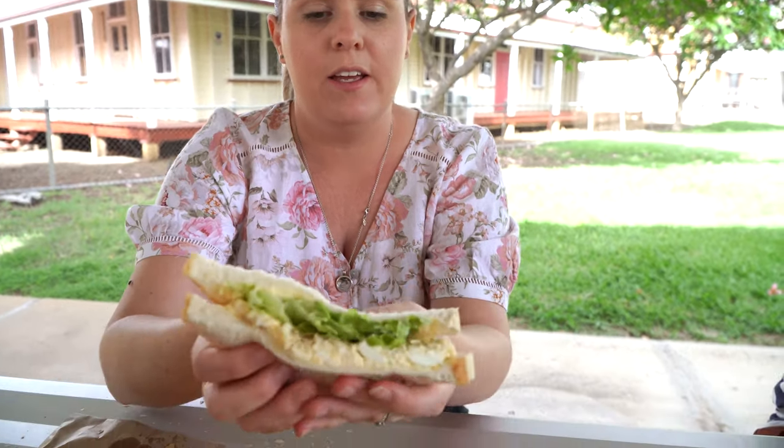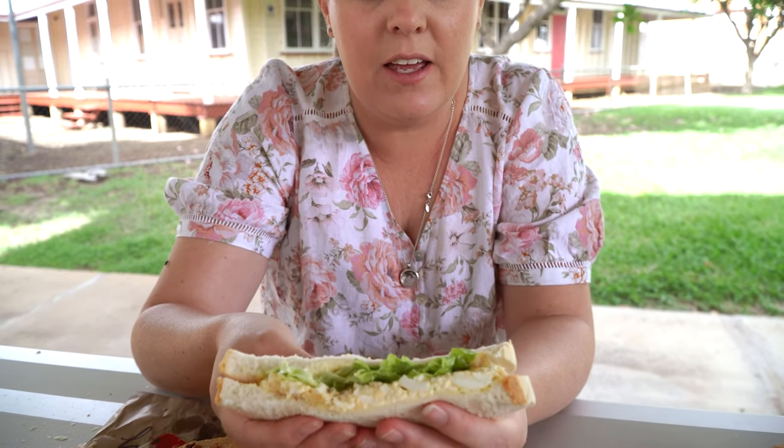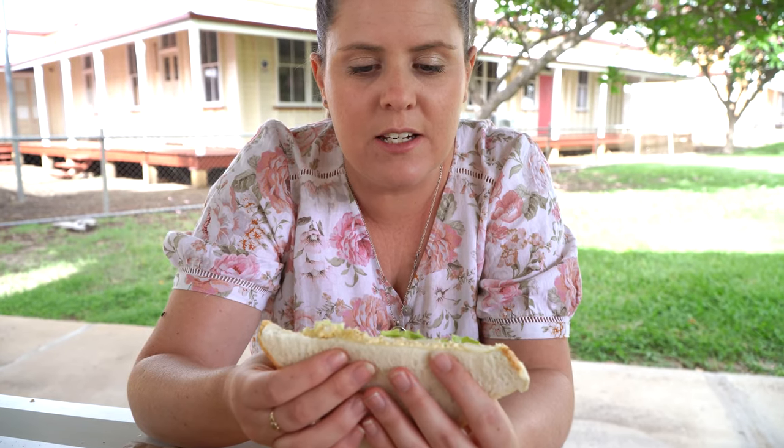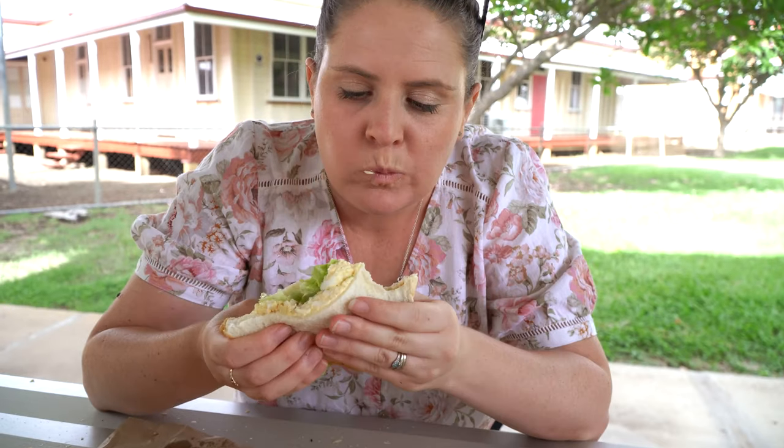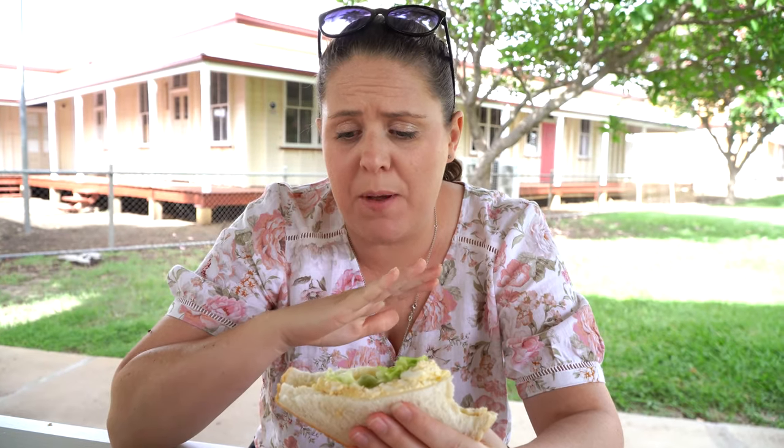So good. In old school bakeries, they always had sandwich bars. And I decided I would try an egg salad sandwich, because this is kind of the best way to test the bread. So I have an egg, lettuce, and mayonnaise sandwich. Let's give it a go. It needs a little bit more mayonnaise, but all I have to say about this whole experience is I'm really sad we waited until the last day to try this bakery because it's so good.